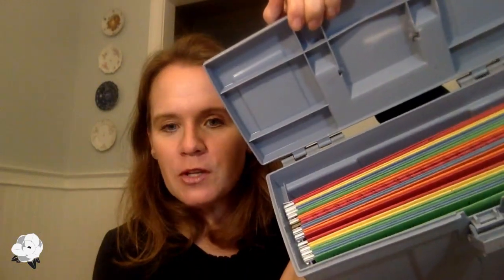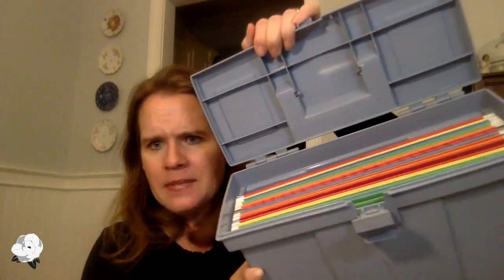So it is all my coupons in hanging file folders. They do still sell these, but probably not quite this quality anymore. And you'll notice there are no tabs there. I don't really need tabs. The oldest ones that are in here are in the front, and the newest are in the back. So this week's insert is going to go in the back, and the ones from the front each week are going to come out. This is how simple it is.